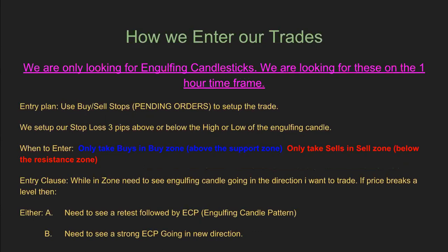So here's the rest of the plan. How are we going to enter into these trades? What makes the naked trading strategy so good? Well, first of all, here's what we're basing it on. We are only looking for engulfing candlesticks, and we are looking for these on the 1-hour time frame. This is the time frame that we'll enter. We'll mark it up on the 4-hour chart, and then we'll enter into the 1-hour time frame chart.